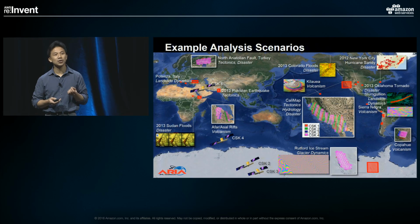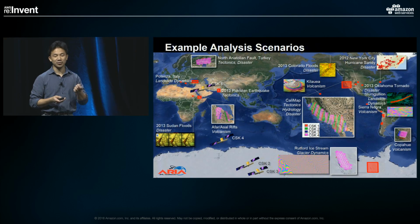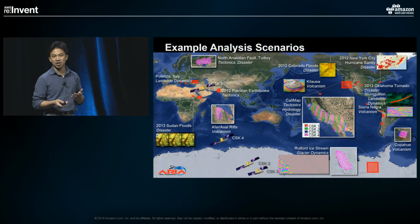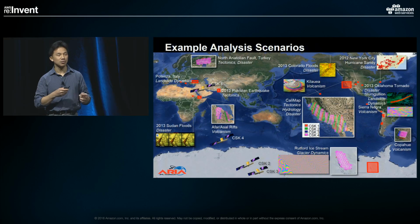But whenever there's an earthquake, like the New Zealand earthquake or the Kumamoto, Japan earthquake, or the recent earthquakes in Italy, our system responds by itself. We are tapped into the USGS event feed, and our system has been set up to react via auto-scaling to essentially scale up whenever there's an earthquake, and we have these workflows that kick in.